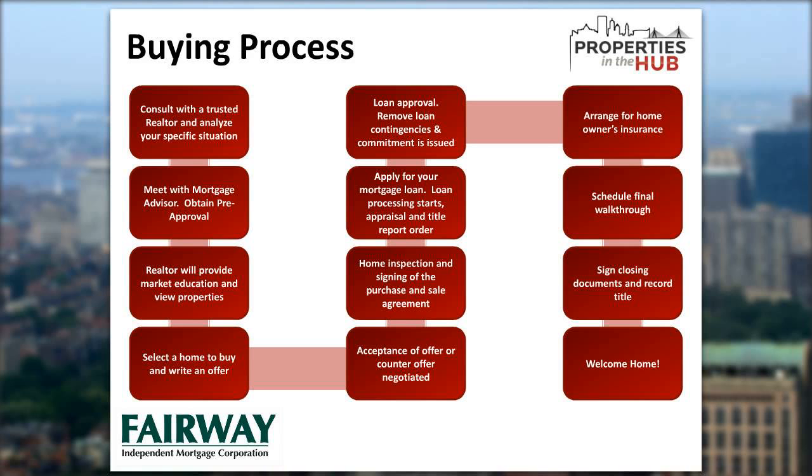So if there's anything that they need more information on, those will get removed, and then your loan's going to be officially approved, and they're going to issue you a commitment letter. One of the last real things that you have to do paperwork-wise is arrange for homeowners insurance. You're going to do that before closing, typically about 2 weeks to a week out from closing.